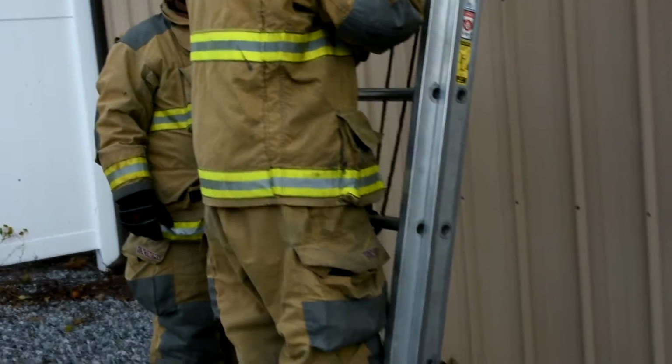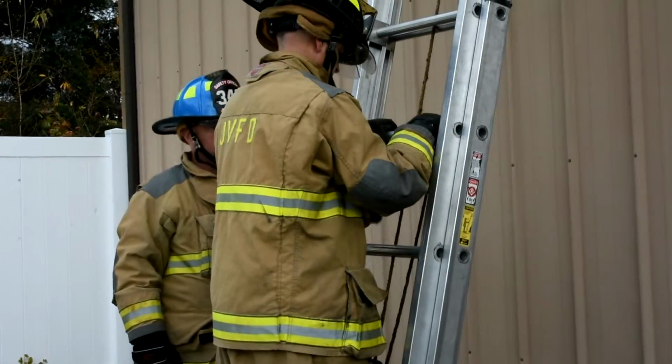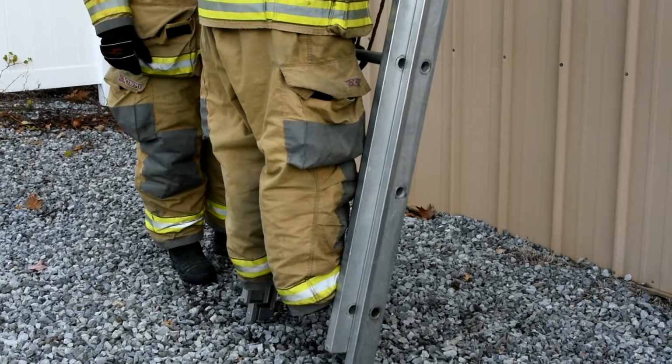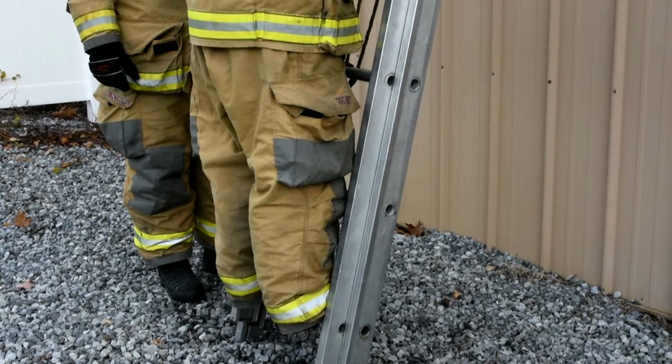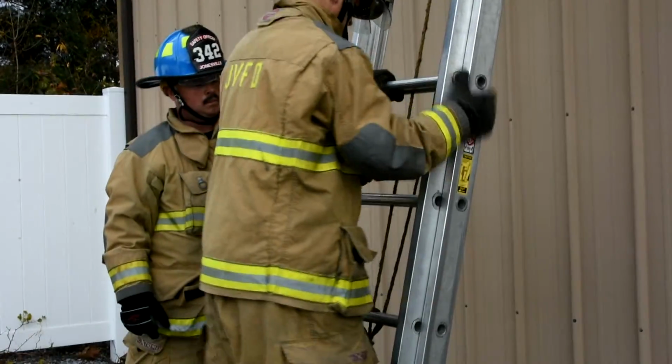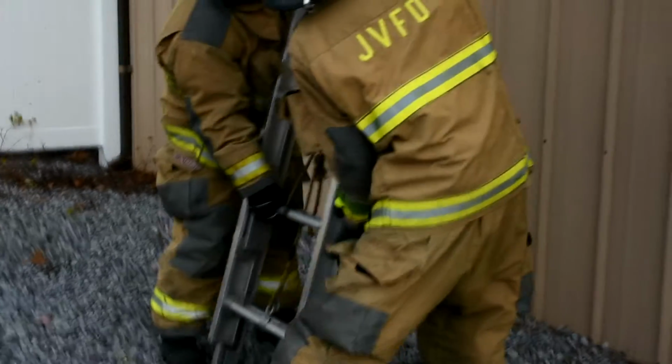Okay, right there is not a proper climbing angle. All right, we're demonstrating how you determine that. You stand on the bottom rung, extend your arms out. This is not a proper angle, therefore Firefighter Higgins is going to have to come off the ladder and pull the ladder out and reevaluate it.